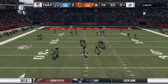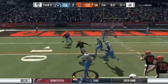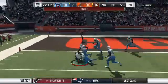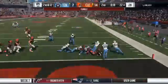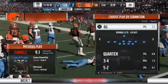And now they'll throw it with Kessler. Steps away to his left. Open space inside the... And it caught it up! And a big turnover there as his guys will get the football back.